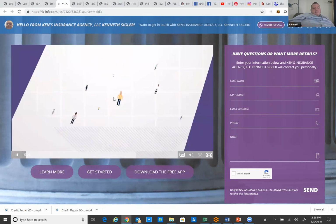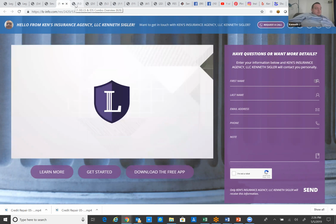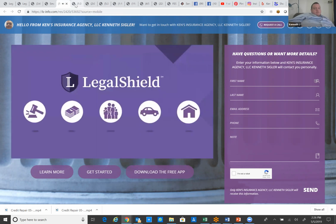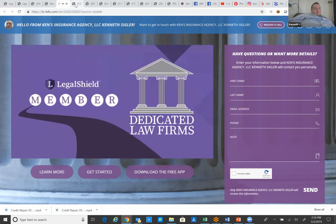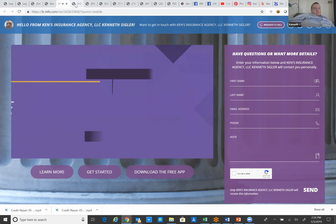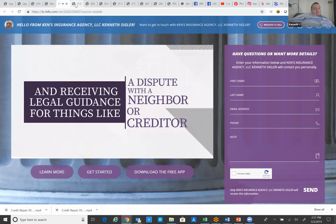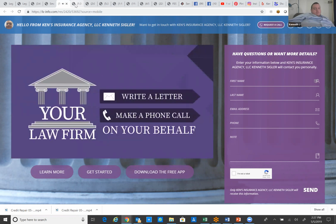Every year, millions of people face legal issues. And let's face it, lawyers are expensive. But as a LegalShield member, you pay an affordable rate for an entire law firm versus high hourly legal fees. LegalShield's law firms have over 20 years of experience in many areas of law. As a LegalShield member, you'll have direct access to one of our dedicated law firms, so you can take proactive steps to protect your legal rights, such as having your rental agreement reviewed or your will prepared, and receiving legal guidance for things like a dispute with a neighbor or creditor. Your law firm can also write a letter or make a phone call on your behalf.